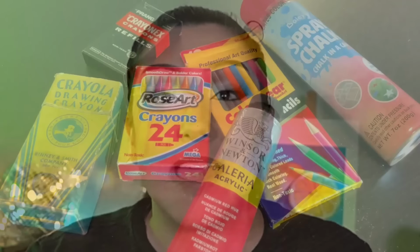Okay, the art supplies that I'm gonna be working with today are the most random selection of items that I have ever seen. This is a combination of art supplies that can barely work on their own, let alone together. You know what I'm saying? But I'm gonna try to make something decent, something showable. So let's get to drawing.